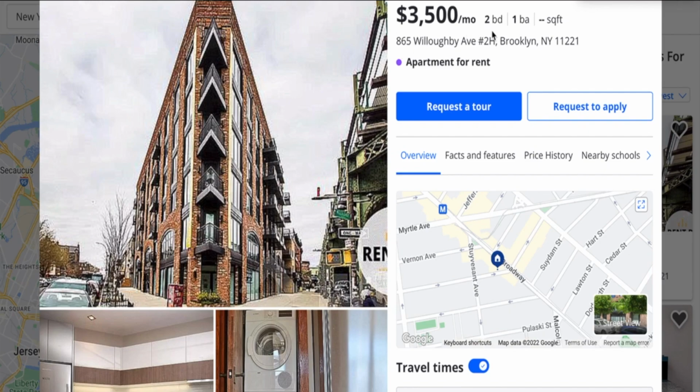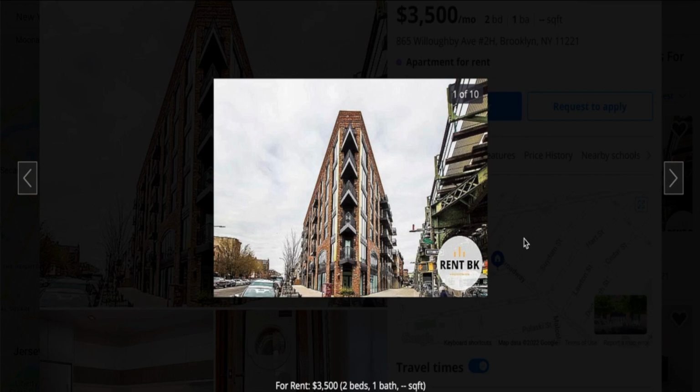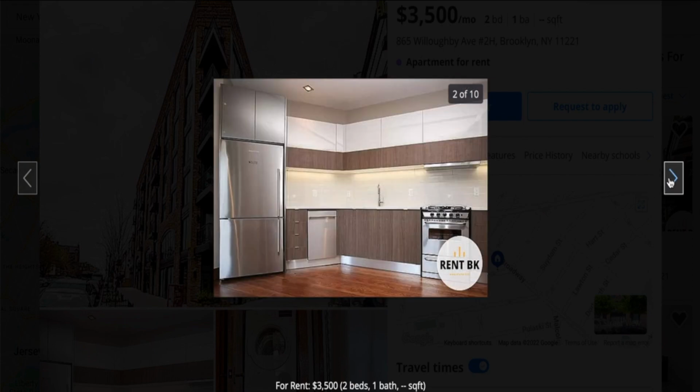All right, it is 2-bed, 1 bath. Looks like a pretty cool spot. Not too tall of an apartment. So this is your area. Wow, great kitchen. Great kitchen.